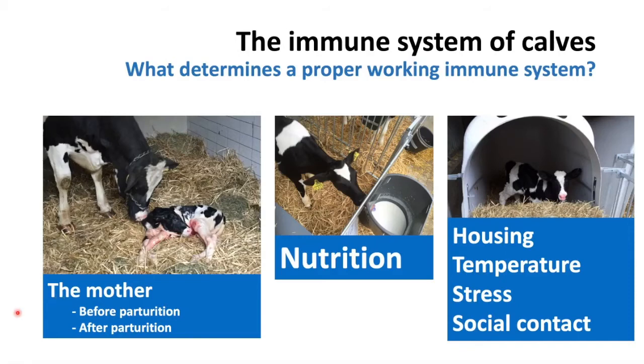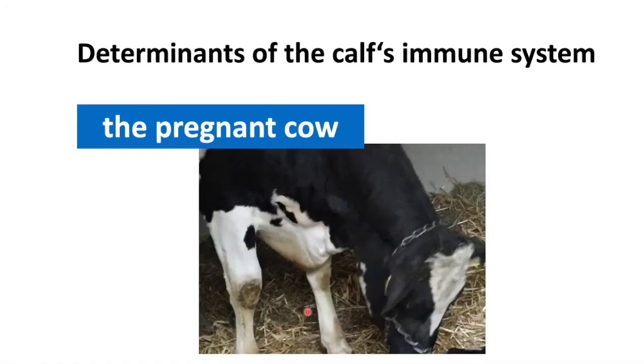If we again ask what determines a proper working immune system, we see that we have one field dealing with the mother, the cow, before parturition and especially after parturition. Then we have the point nutrition of the calf. This can be divided in the colostrum phase and the phase beyond colostrum uptake. And we have environmental factors, the kind of housing, the temperature, the stress the animal receives, and social contact, and so on. So environment, nutrition, and the mother. Let's start with the mother. What determines the way the calf's immune system deals with danger?